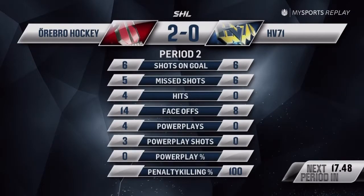Shots on net in that second period, 6 apiece. So neither of these teams, even in the first period, getting a whole lot of shots towards the net. And HV71, obviously, we'll probably be talking about that in the second intermission, getting some more shots on Kilpilainen and just hoping for a rebound out front or perhaps a lucky bounce, as we saw Örebro get a lucky bounce for their first of the game. And HV71 will probably have that in their game plan to get some more action towards the net.